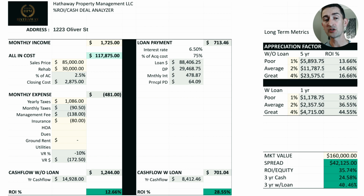If we actually did a loan or levered the property, you can see that our return is 28.55% or $700 a month. So this would be a home run in this case. I love the cash flows here, but you can see it needs a decent amount of work. But those were our initial assessments. Thought the property market value was about 160 fixed up. So we still have a decent amount of equity if you see the spread there on the bottom right of 42,000. So after we did all that, we said, hey, property looks great.